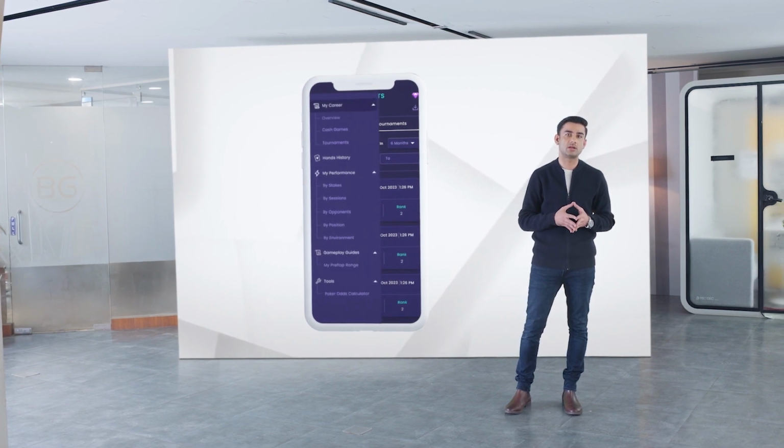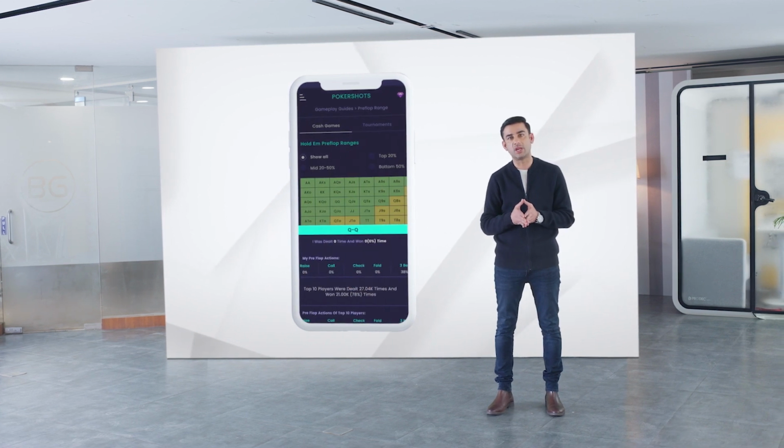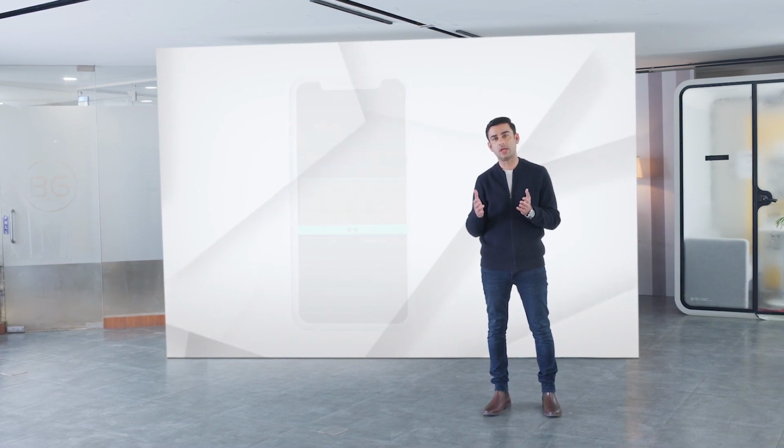With the ranges chart, you can view your actions and results on specific hole card combinations as compared to top players, and by top players, I mean the players with the highest win rates on Pokerbaazi. This enables you to acquire superior pre-flop decision-making skills.